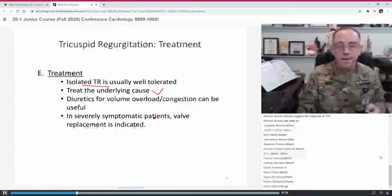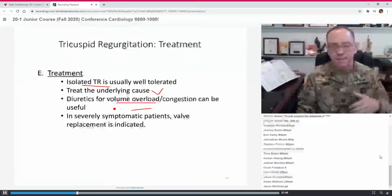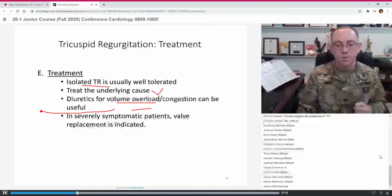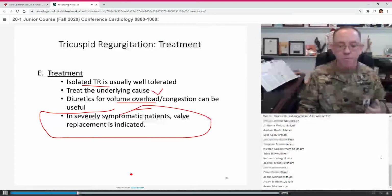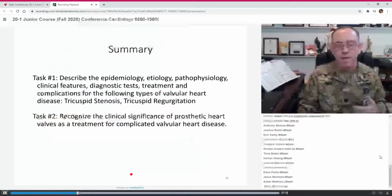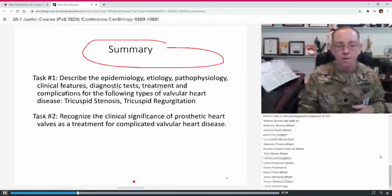Diuretics are to treat volume overload and congestion. If they have it, most of the time it's mostly due to volume overload on the right side. So Lasix works really well. In severely symptomatic patients, we might need to do valve replacement, okay? And once again, least invasive is what we want to do. So those are the complications associated with the tricuspid valve. Pretty straightforward. Those are the ones we want to remind ourselves.